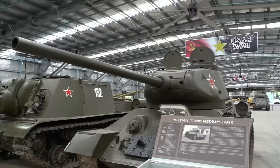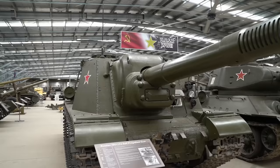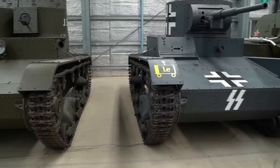Tank museum wouldn't be complete without a T-34. Its ISU-152 neighbour is also a real ground shaker. These are some of the less well-known Soviet armoured vehicles, like this T-26 painted as being captured by the Germans. These were all restored overseas, and are in various states of running repair.